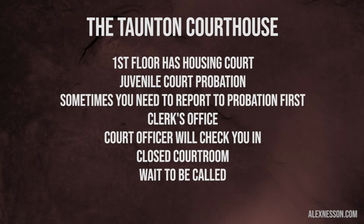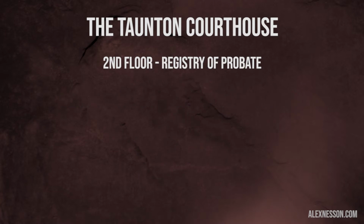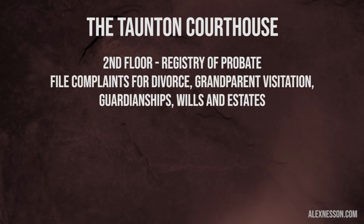If you have an attorney, they'll do a call of the list with the attorneys, and the attorney will come out and tell you that your case is going to get called at such and such a time, or just that it will be later in the day. On the second floor, if you go all the way to the left, you'll see the registry of probate, and that's where you can file complaints for divorce, grandparent visitation, guardianships, things to do with wills, things to do with estates and that nature.